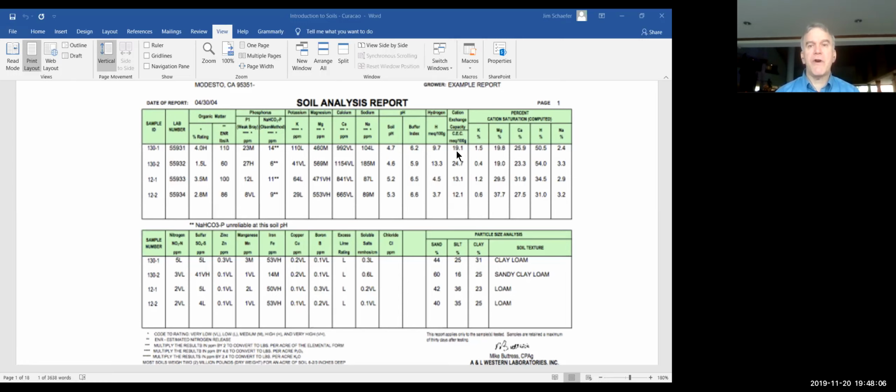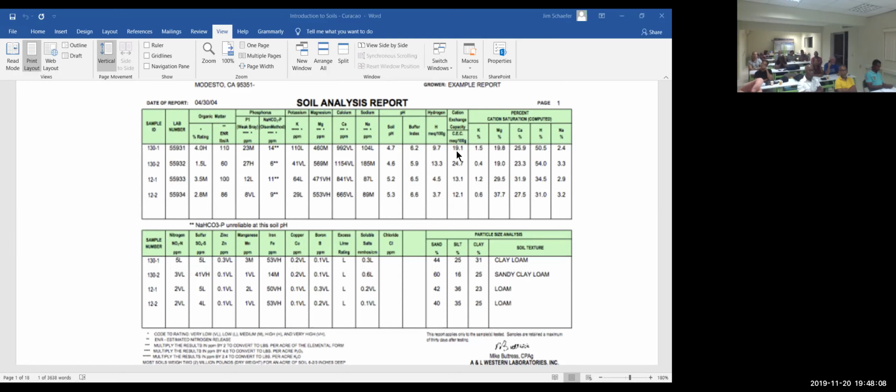So there are two charges of particles in nutrients: a cation or an anion. It's basically a positive charge or a negative charge.